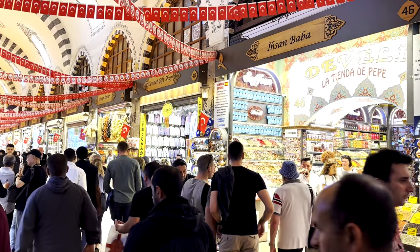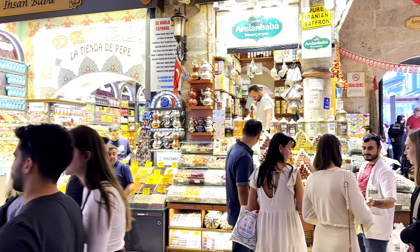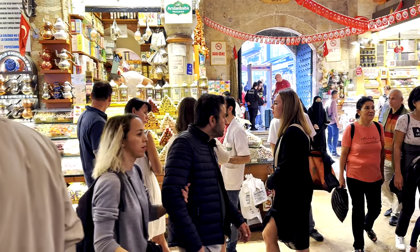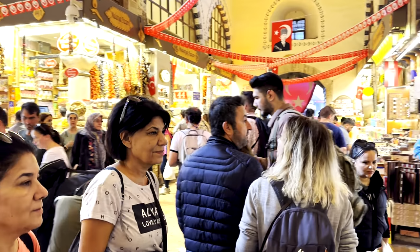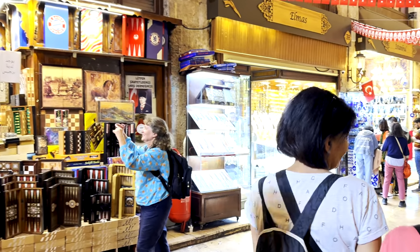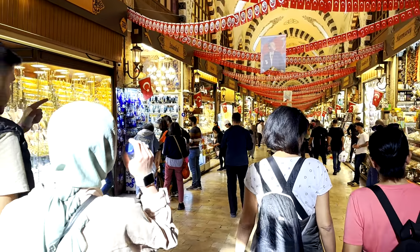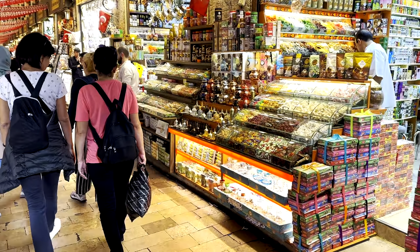The Egyptian Bazaar, also known as the Spice Bazaar, is a large covered market in Istanbul, Turkey. It is located in the Fatih district, near the Grand Bazaar and the Suleymani Mosque. The bazaar was built in the 17th century by the Ottoman Sultan Selim III and is one of the oldest and largest spice markets in the world.